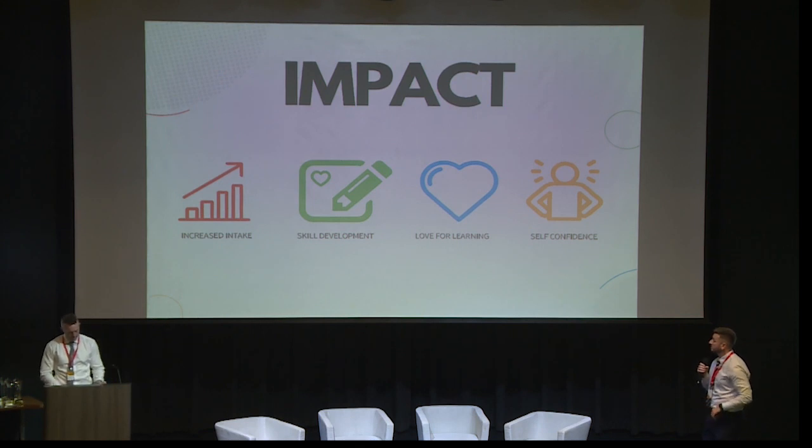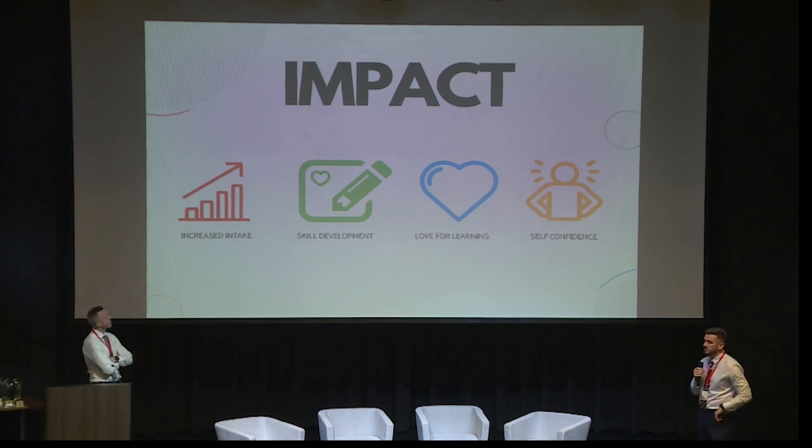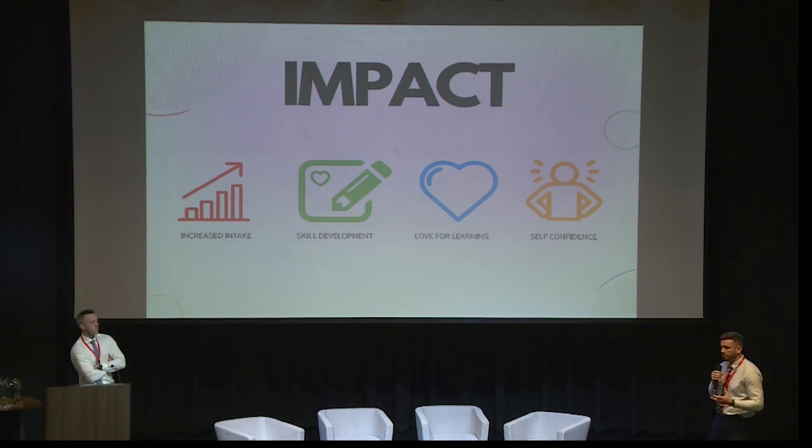Yeah, so just looking at the impact. The problem that we had at the beginning of the PowerPoint, we've closed the gap there, which we'll see in a minute, and increased intake as well in the creative subjects such as design technology. Skill development's really a big thing. I think before we used to focus on the product that we made in design technology, whereas we should be focusing on how we've built character within our students. So it's not just about building the product, but the person itself.